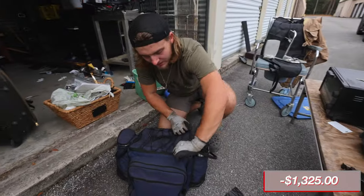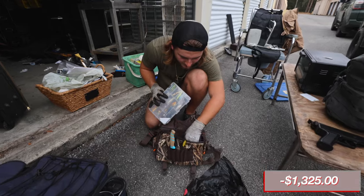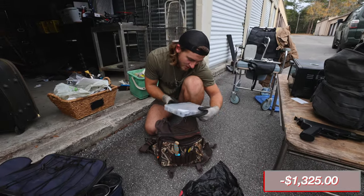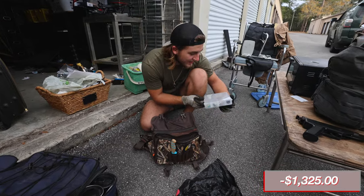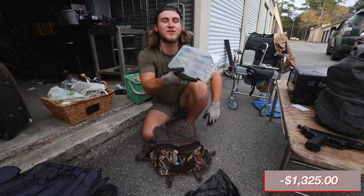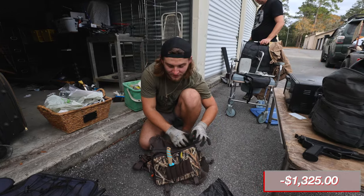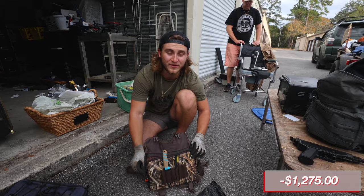Let's see what's in here. Oh, we got a bag and a bag. Oh, yeah, we got one tackle box right there. Oh, this is all Yozuri. Some of these baits are pretty expensive, but they all look pretty used and worthless. We could sell all that fishing stuff as a bundle together for a little bit, because there's a couple fishing things around here.